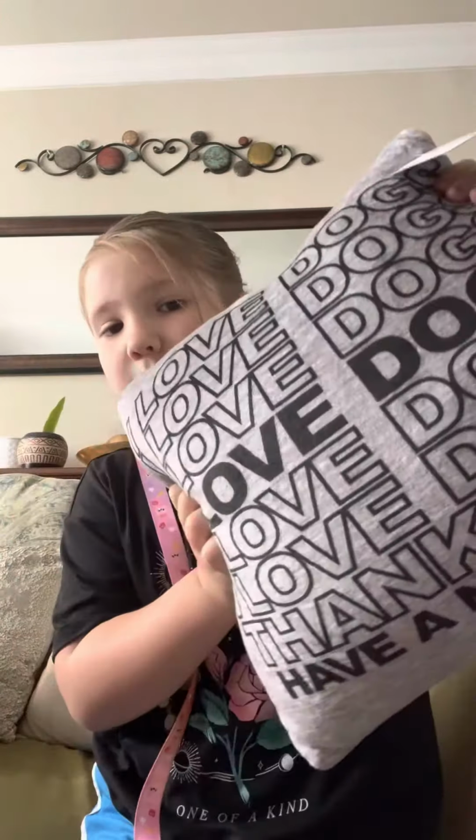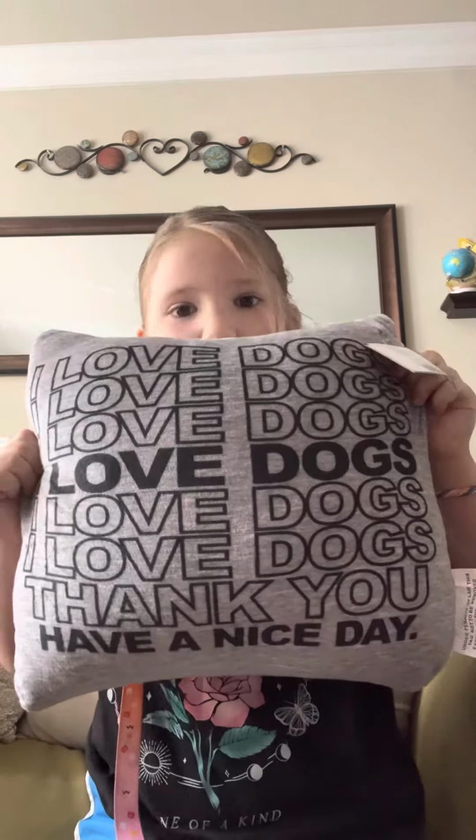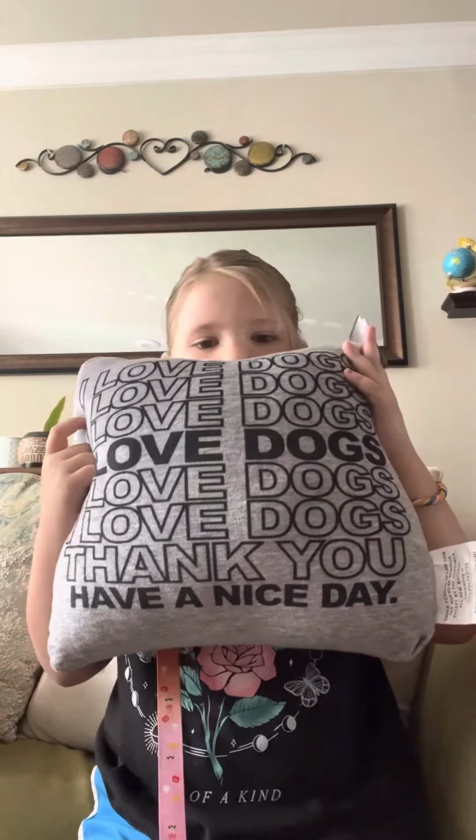Where's my pillow? Your what? Oh, your pillow right there. Here's my pillow that I got. If you can read it, read it. I love dogs. Thank you. Have a nice day.